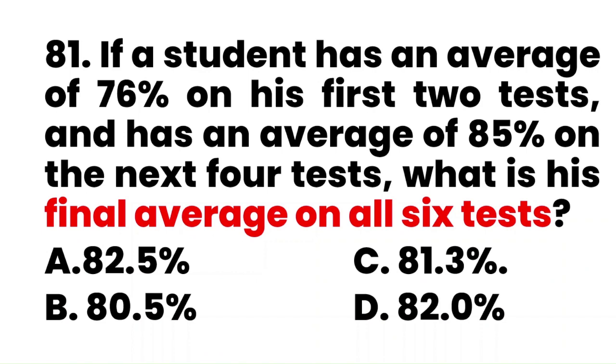Okay. 81. If a student has an average of 76% on his first two tests and has an average of 85% on his next four tests, what is his final average on all 6 tests? So, ang student daw ay may 6 na test lahat-lahat kasi 2 at saka 4, di ba? Sa unang dalawang test, 76 ang kanyang average. Sa last 4 tests, 85. Na kapag pinagsama ang 6 na test lahat-lahat, ano ang final average? So, let's reveal the answer muna. Ang sagot ay letter D, 82.0%.